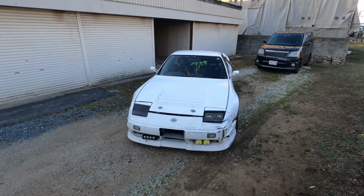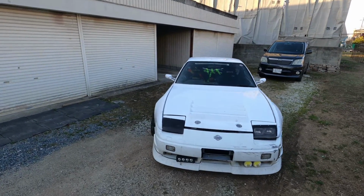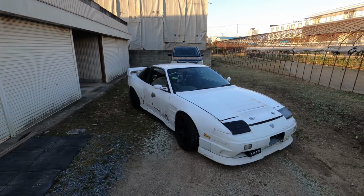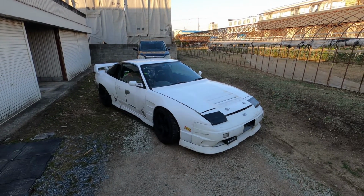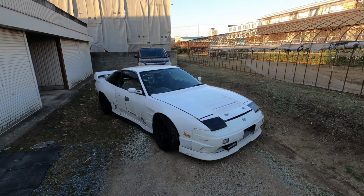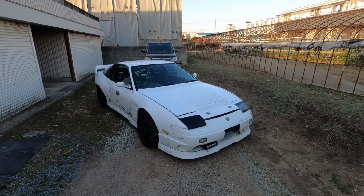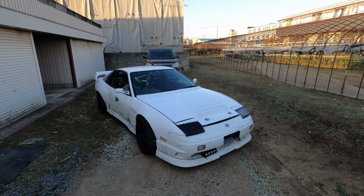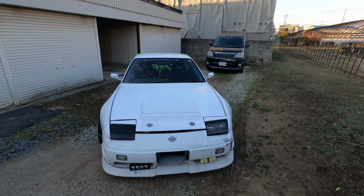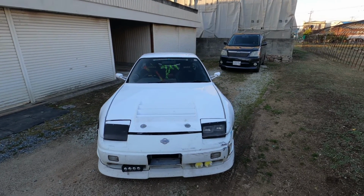Alright, now we've got the 180, and I'll just give you a little bit of a backstory as to where this car came from. So, as you see Jesse's cars now, he's got a whole fleet, but a long time ago it wasn't so much like that. He just had the S13, and he had that for about 10 years until he finally decided to get a backup car, which wasn't this. It was, I don't know if many of you have seen it, but his old S14.